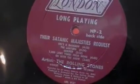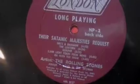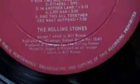This is Maroon. Songs are centered. They are not numbered on the left, front side, back side, and a larger NP2. This is Maroon mono, but it says side 1 with the number. The songs are centered and the songs are numbered.